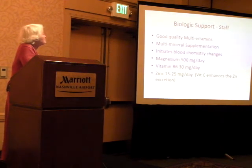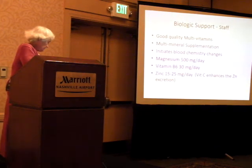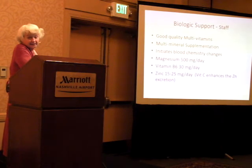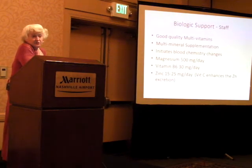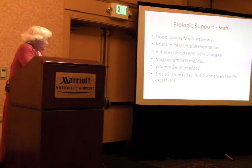You should have good biological support for the staff or encourage them to consume it. So we like to have good quality vitamins and minerals. I've got great compliance in my office with that. We're all taking our vitamins, we're all taking our minerals, and they keep an eye on each other. It's just because this initiates the blood chemistry changes. We encourage them to take magnesium between 400 and 600 milligrams a day. That's one of the minerals that mercury robs the body of. So we find we get a lot less muscle cramping and everything else in the employees if they do that.